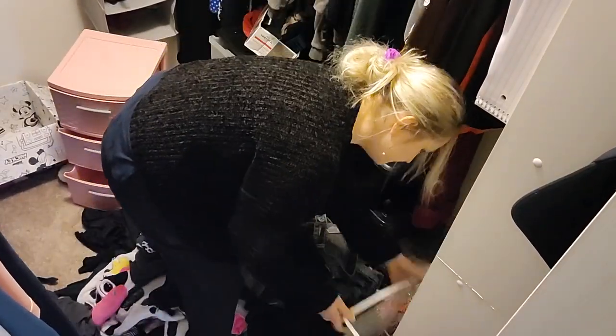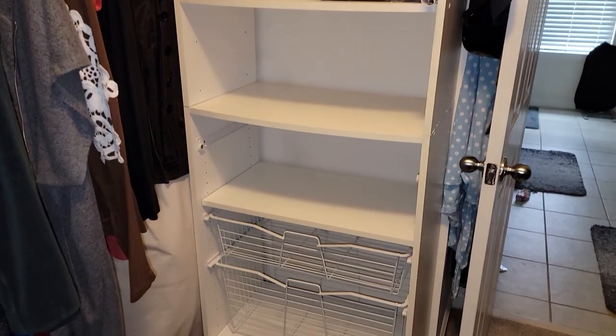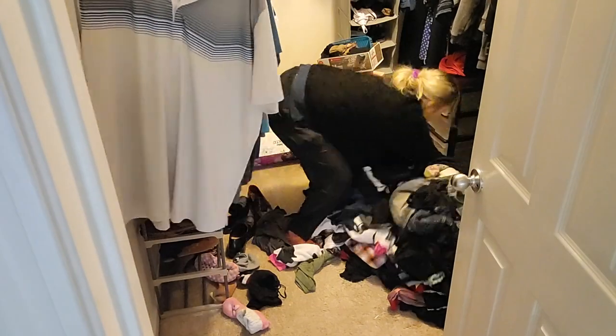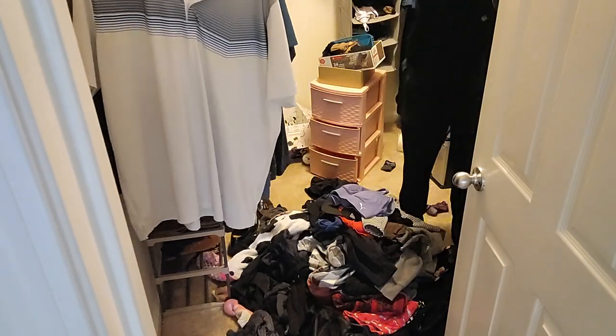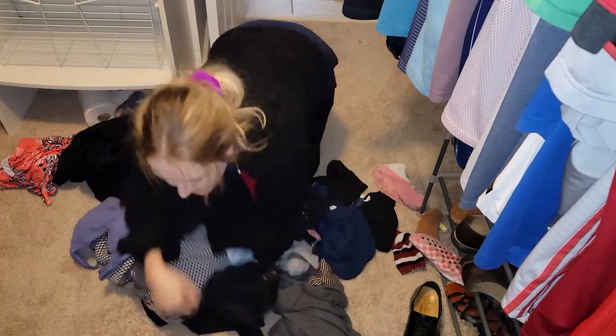If you're thinking that looks like a cow outfit, it actually is. My daughter likes me to be a cow sometimes, so I don't think I'm actually gonna get rid of this one, but less important things, I'm gonna declutter today. So first I'm pulling everything out of the white shelf on the floor, then I'm gonna put it on the bed and see how much space I have left on the bed to possibly pull out all of my hanging clothes as well.